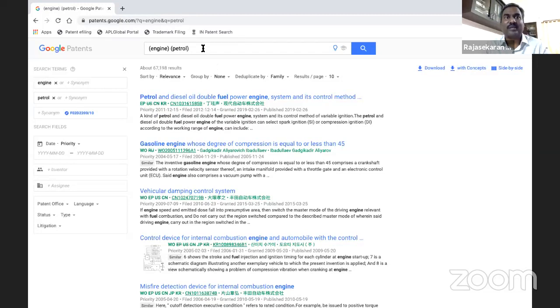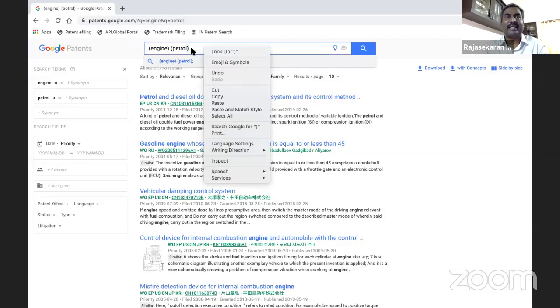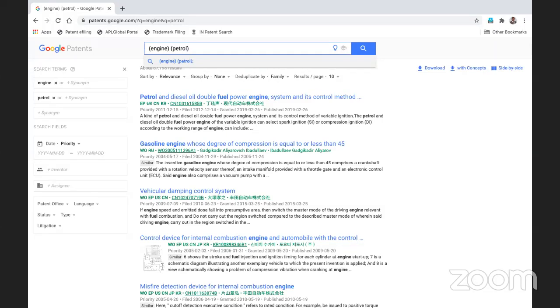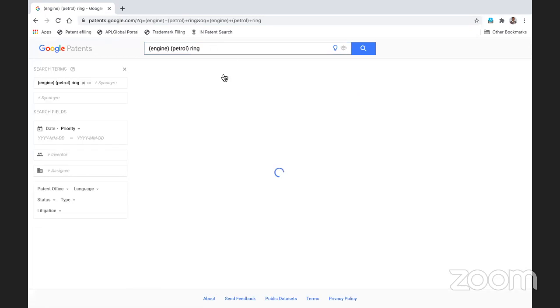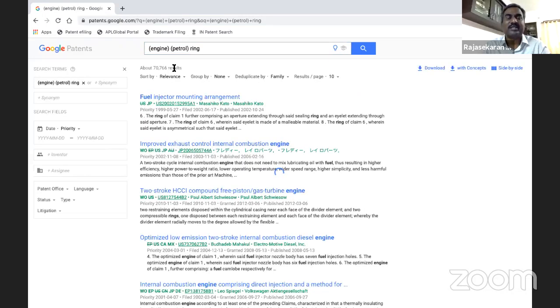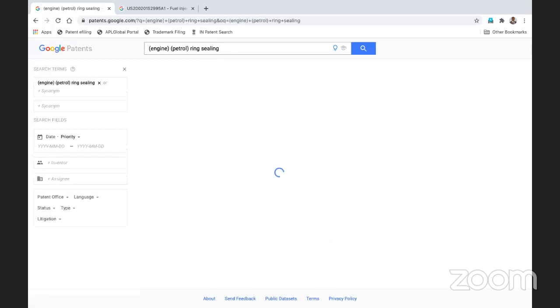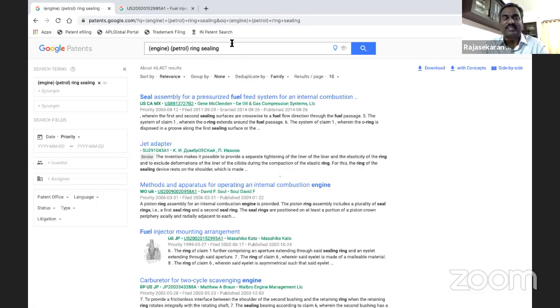Now still I can keep on adding. For example, I can add something like ring. Say it has gone down to 70,000. So you can keep on adding keywords and finally you will end up with 1,000 to 2,000 specifications and applications. You can open each of them to find whether it relates to yours. For example, I'm talking of sealing ring. Now it has come down to 46,000. It could be something like a rubber seal.